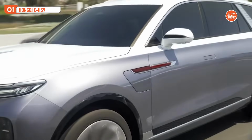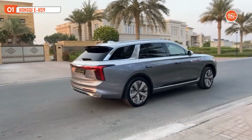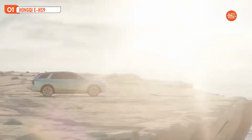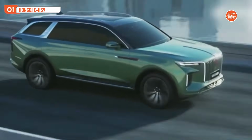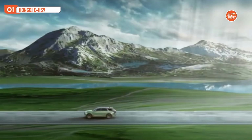Performance numbers: 0 to 60 miles per hour in 4.9 seconds in the base model, 4.7 seconds in the top trim. A 6,800-pound SUV doing 0 to 60 in 4.7 seconds. That's faster than a Porsche Boxster, and it's silent. Pure speed with no engine roar. The all-wheel drive system continuously adjusts power distribution for optimal traction.